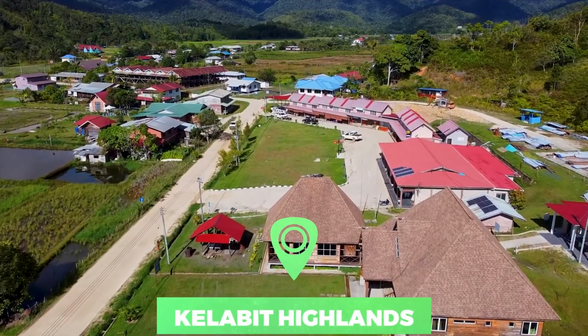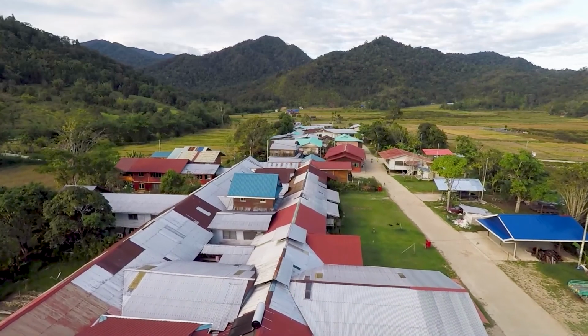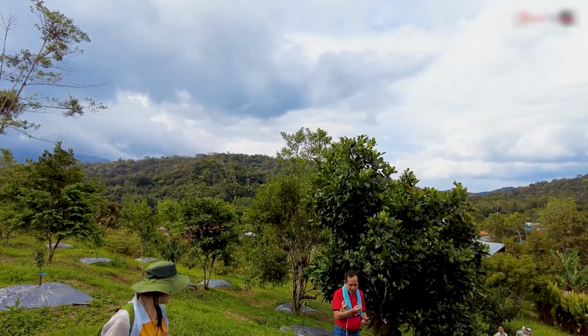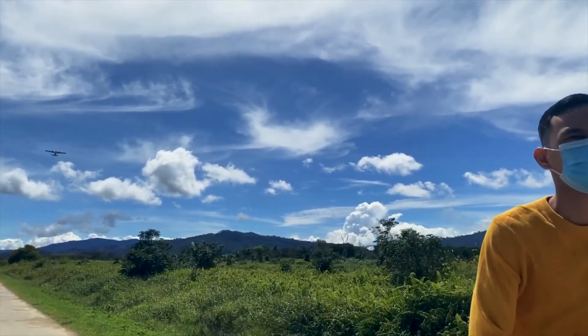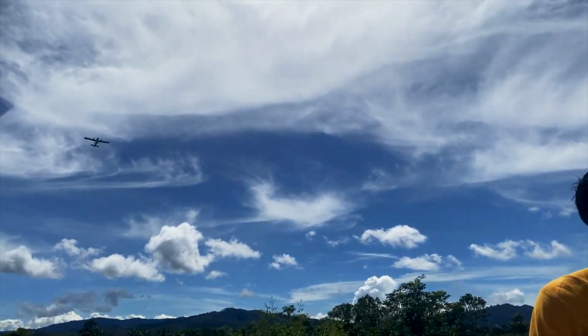Last on the list, number 10, Kelabit Highlands. In the Malaysian state of Sarawak, there is a highland plateau called the Kelabit Highlands. Several major rivers flow through the region, which means that it is ideal for agriculture. Most visitors come to the Kelabit Highlands to hike and to explore some of the smaller villages, many of which are built up around rice paddies.